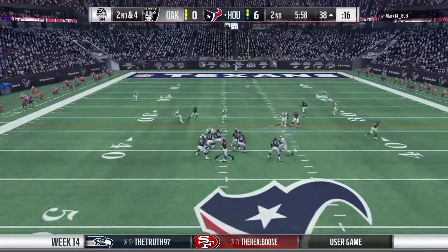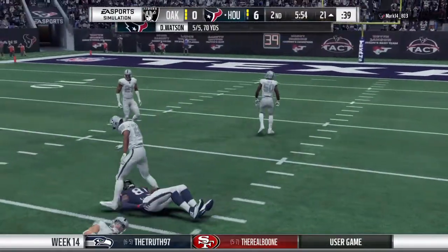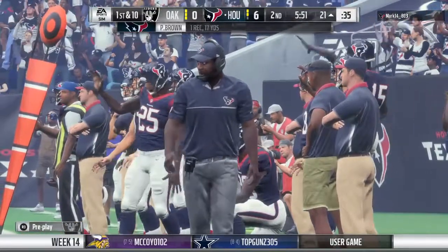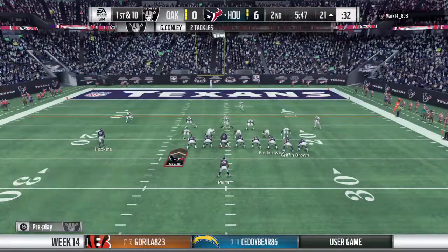To throw is Watson. Over the middle here to Brown. And he's going to get this down near the 20-yard line. Give him 17 on the pickup there, and the Texans also get a new set of downs.